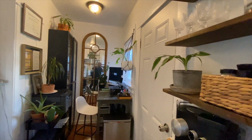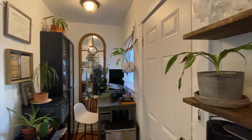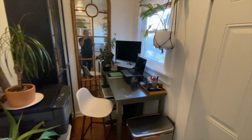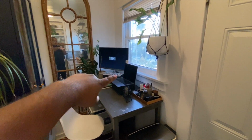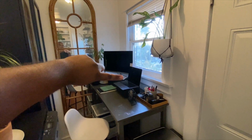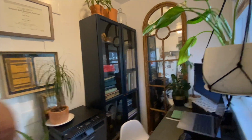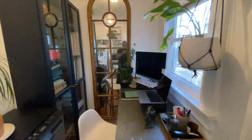Some other stuff. I got this Billy bookshelf from IKEA, the blue one. I love it. It's awesome. Got this big trash can. And here's my whole, yeah, I need to redo this space. Don't mind my license plates. I haven't installed them yet. Plant. Here's this big mirror. Here's this big bookshelf. It's tight in here, but I spend many hours here.